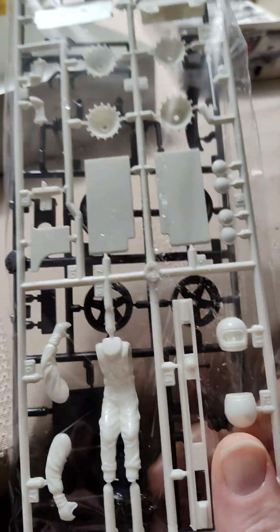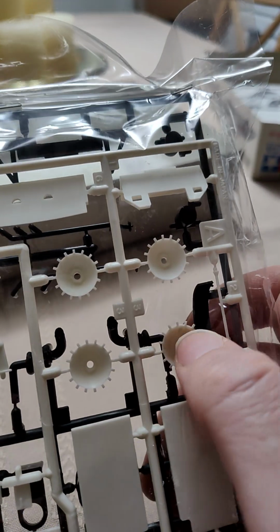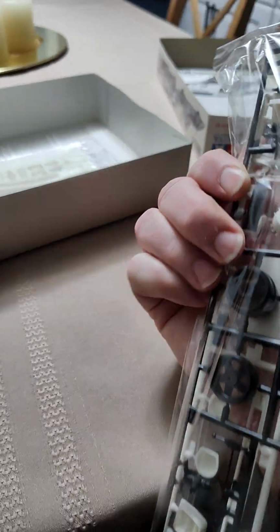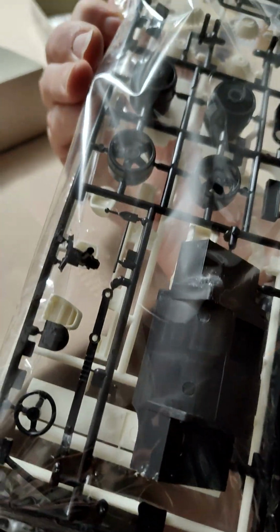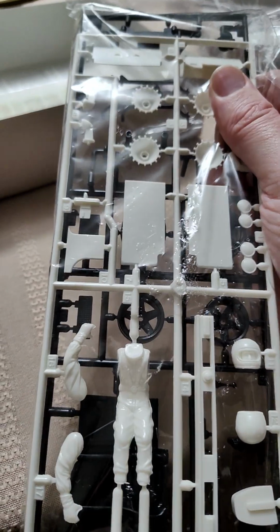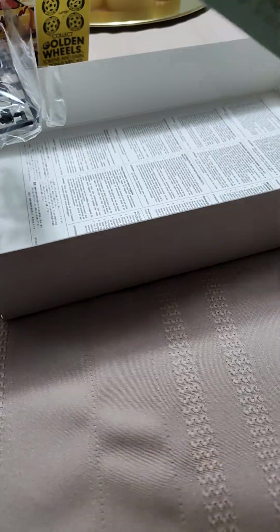Here we have the driver. You have the wheels here. Those are for the outer wheels. Everything else is basically self-explanatory. You got your rims. They're buried underneath all this white plastic, which, again, I'm not taking this and building it yet. I haven't built it yet. I've had it for months, so I haven't done anything with it yet.